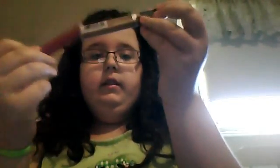This one smells very good. It smells just like cappuccino. I can just sit here and sniff it all day. And let me swatch it. Show you. It's really a sheer neutral. That's it. Alright.